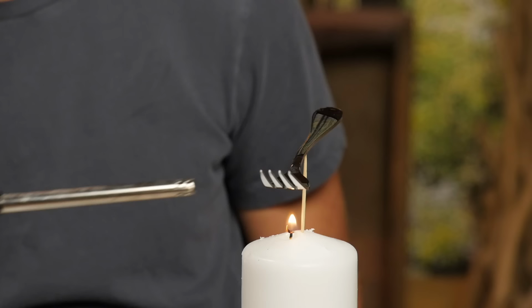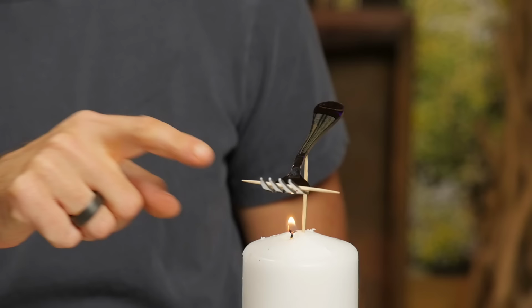What if we put a toothpick on the fork and then lit it? It's like a little thruster. Nice. Light that. Here we go. Now we're in business. You still got 2 minutes. This is gonna work. Look at that. We've done it. Look at it thrust. It's gonna start spinning. This is how rockets work. Is sticking the toothpick in the candle part of it? Yes. Okay.